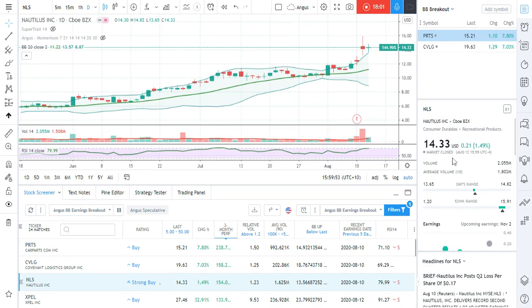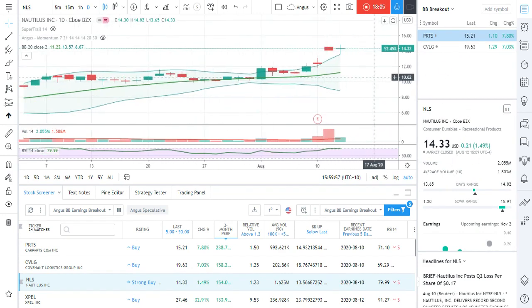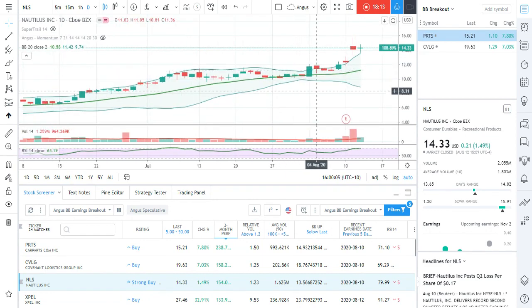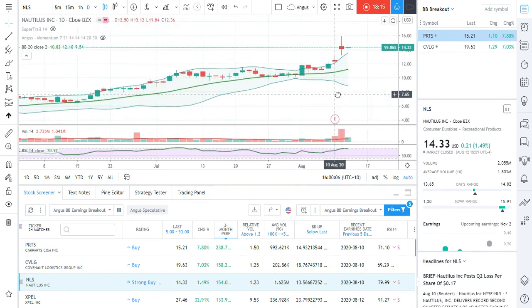And if they are up in the pre-market, or if they're up when the market opens, then I'll look to put in an order. This one, I wouldn't be overly convinced by. The volume hasn't been particularly great. I'd probably pass on that at the moment.